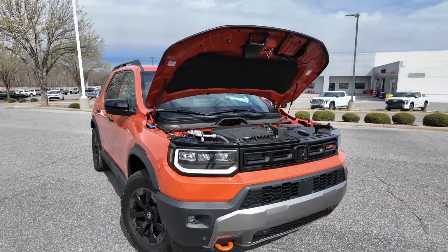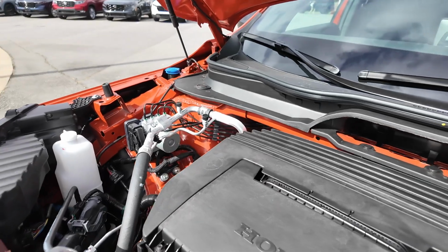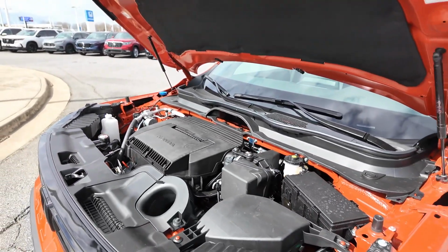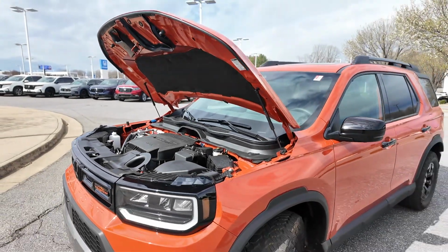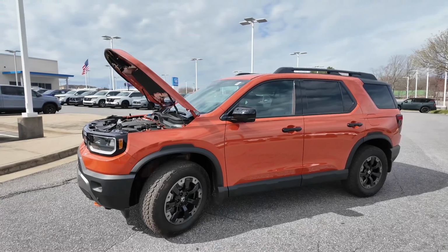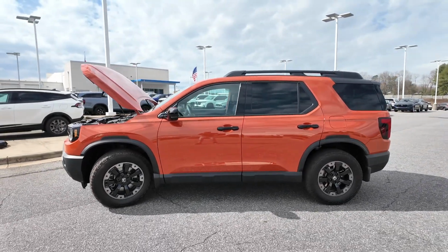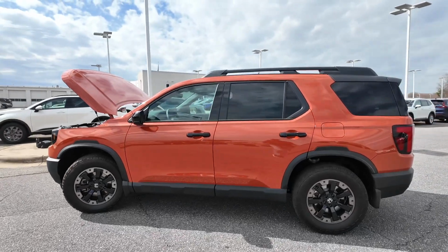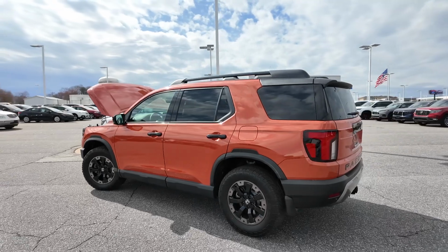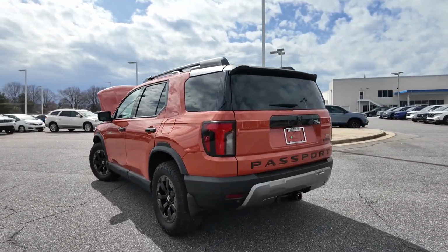Underneath the hood of the all-new 2026 Honda Passport Trailsport Elite, you're going to find a 3.5 liter naturally aspirated 6-cylinder engine. This V6 makes 285 horsepower with 262 pound-feet of torque. Paired to a 10-speed automatic with an all-wheel drive system, curb weight is going to be around 4,700 pounds. It also has an 18.5 gallon fuel tank. You can expect 18 miles per gallon in the city with 23 out on the highway. Towing capacity is also going to be just at 5,000 pounds.